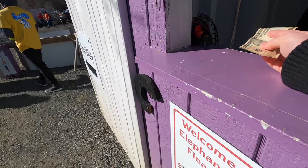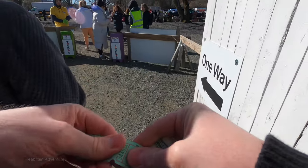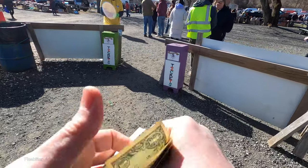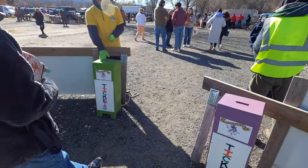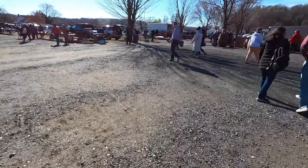Hi, two? $6. Here's your ticket, man. Oh, I get a ticket? Yeah. You have to put it in the bucket. Thanks. Thank you. Have a good day. Okay. Alright, let's go this way.